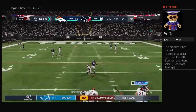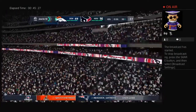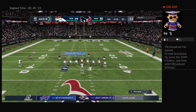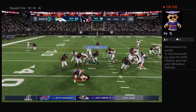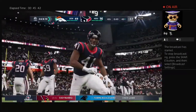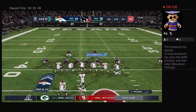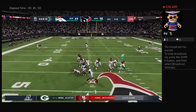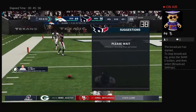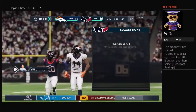Locke going to throw it here. And this one is incomplete. That time he was looking for Jerry Jeudy, but it's going to be 2nd down. They'll try again from the 36 on 2nd and 10. A run with Lindsey out of the gun. And he is met in his tracks behind the line of scrimmage. Chalk that up as a 4-yard loss. And now it's 3rd down. Back at the 40-yard line. On 3rd and long, it's Locke. That'll be incomplete as the clock will stop with 14 seconds remaining. Courtland Sutton, incomplete. It's now 4th down.